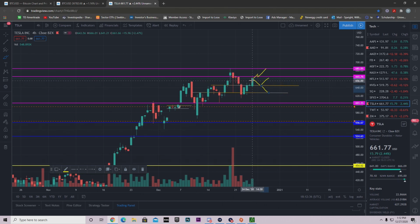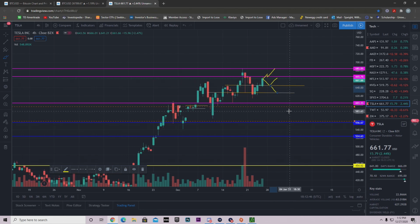But if you're bullish on Tesla, we really need to continue this upward trend, because if we get below this level, we're trying to curve around and head back to a downward trend. So you don't want to see that for Tesla, especially if you're bullish on it.